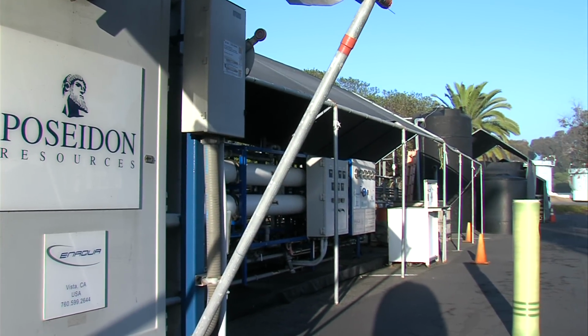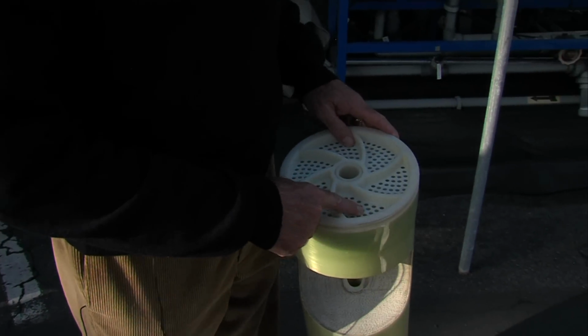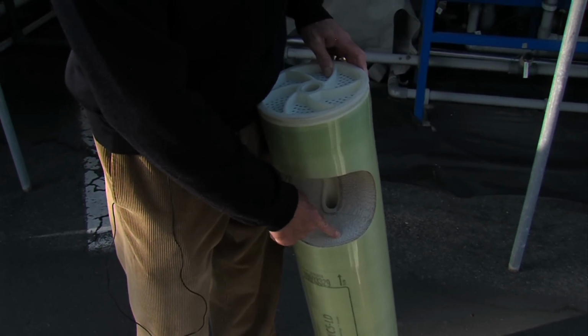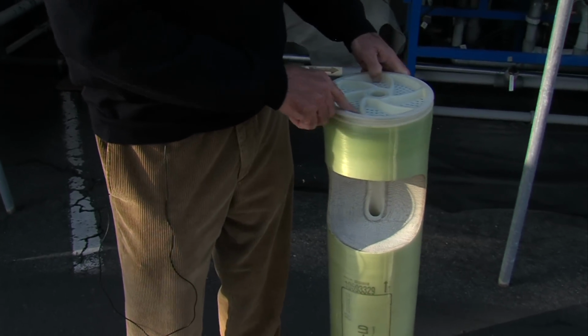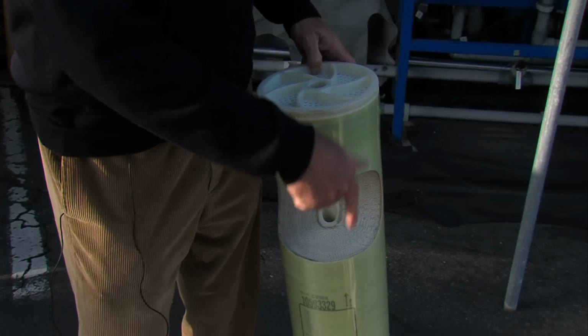You introduce the seawater through these little holes under high pressure, and as the water flows down through the membrane, some of it, which is flowing through these blue channels, is going to pass across the membrane, become fresh water, and enter this center collection tube. So the fresh water comes out the middle, and then the remaining salts and all the remaining seawater will flow straight through out the back.